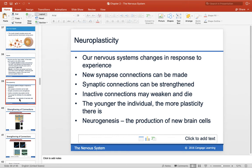So the younger the individual is, the more we say they have plasticity. Plasticity means that they can make more changes. Older individuals can't do this as well because their brains are pretty well formed at this point. But younger individuals have a lot more flexibility in their brain, which is why young kids can learn new languages and new skills much more easily than adults can. It doesn't just end at a certain age. It just slowly tapers off through life. But younger kids have more neuroplasticity than teenagers do. But teenagers still have more neuroplasticity than I do. But I have more neuroplasticity than my parents.